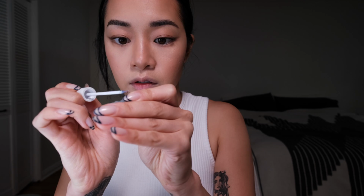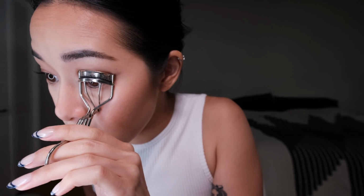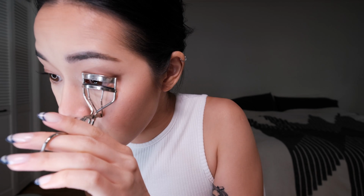And then I'm just applying this right on the lash line, just on the outer corner, and lifting it a tiny bit on the end. Tiny bit lifted. Now I am going to curl my lashes with the falsies so that it's all integrated together.